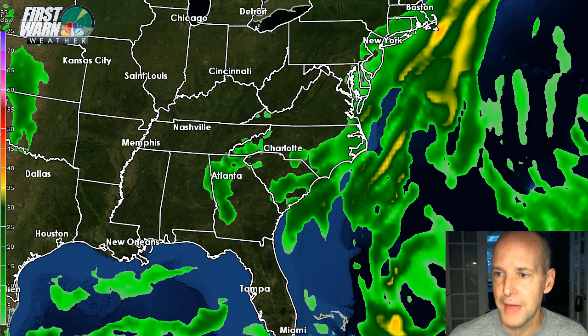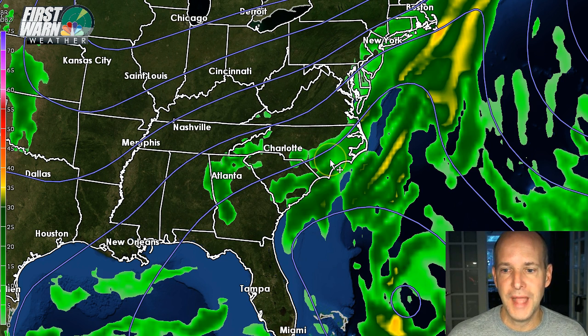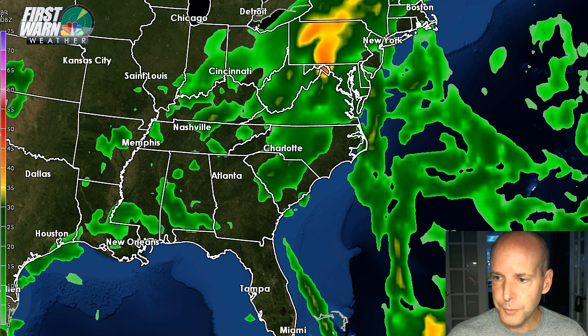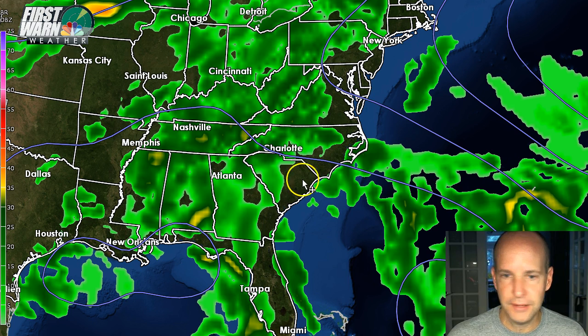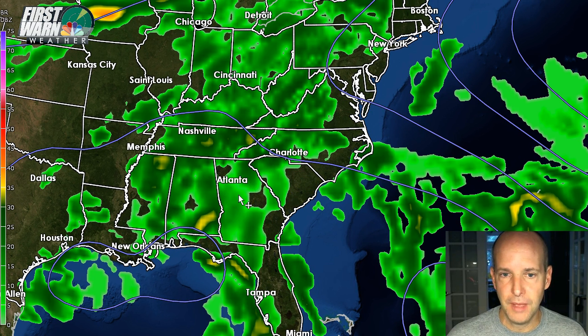So let's turn off the current conditions. We know it's soggy, wet, and just gloomy out there. Let's start looking at some model data on what we think is going to happen here in the next 24 hours. So let me back this up a little bit. I kind of jumped ahead here a couple of hours. We'll back up to later today. And we've got plenty of rain around, obviously, this morning. There's showers. There's even some heavier downpours in the mountains where we're getting some additional lift.